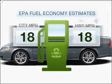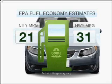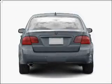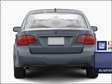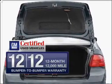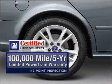This is the set of wheels you've been looking for. Optimize your fuel economy while saving money in the long term with the great miles per gallon offered in this vehicle, with an efficient four-cylinder engine connected to a smooth shifting five-speed automatic transmission. In addition, GM Certified comes with a 100,000-mile powertrain limited warranty and a vehicle history report on this vehicle.